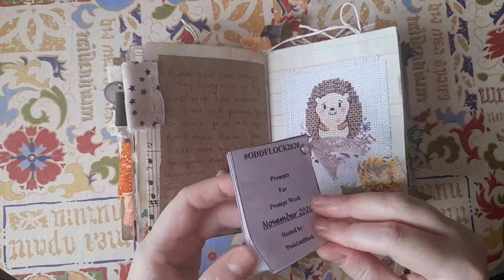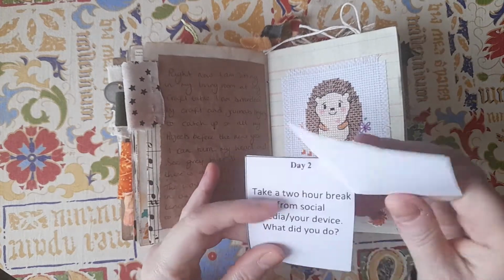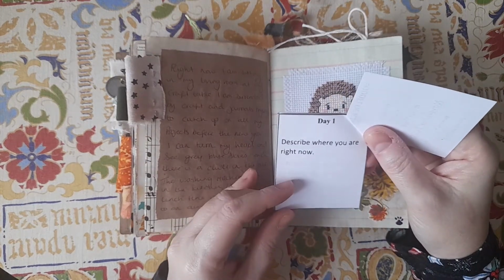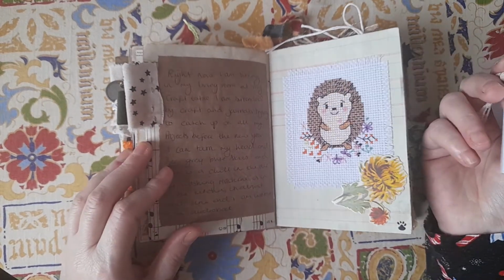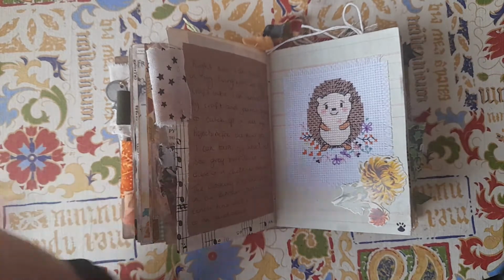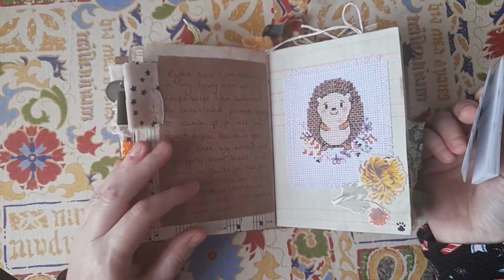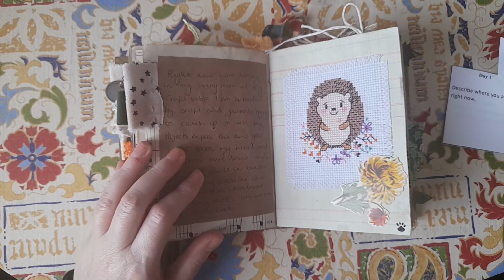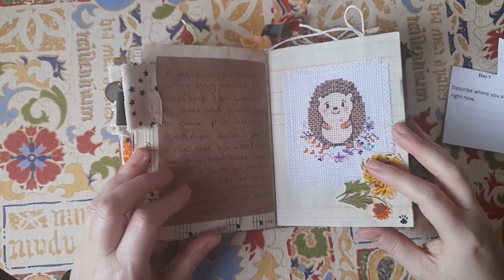So the first prompt for November was, oh gosh, can't even open this up now. Describe where you are right now. So I was sitting in my living room at my craft table, which is where I am filming this, surrounded by my craft and journals, trying to catch up on all of my projects before the new year, because I didn't do November's prompts in November. I did them in December.